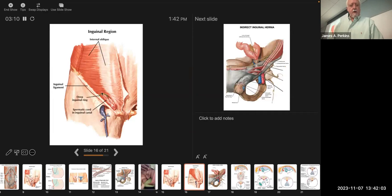So this is what it should look like by simply removing the external oblique, because the external oblique is forming the superficial inguinal ring. It's also forming the whole roof over the canal. So by removing or reflecting external oblique out of the way, you've basically taken the whole roof off of the tunnel, so to speak. And so now you can see the spermatic cord actually sitting in the inguinal canal, completely exposed. And now you can see the deep inguinal ring passing through the internal oblique and also through the transversus abdominis.